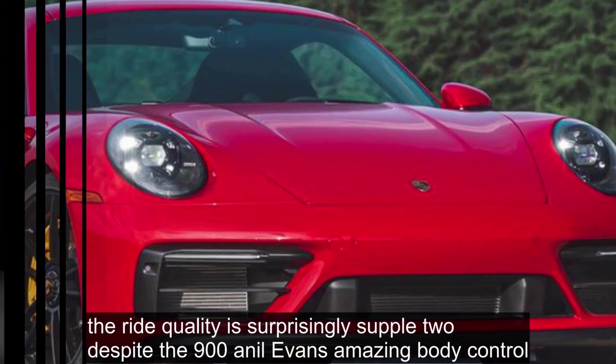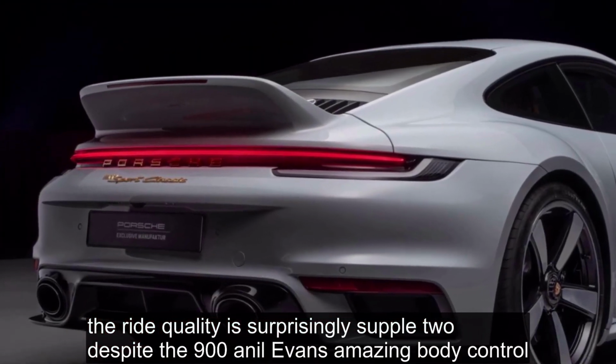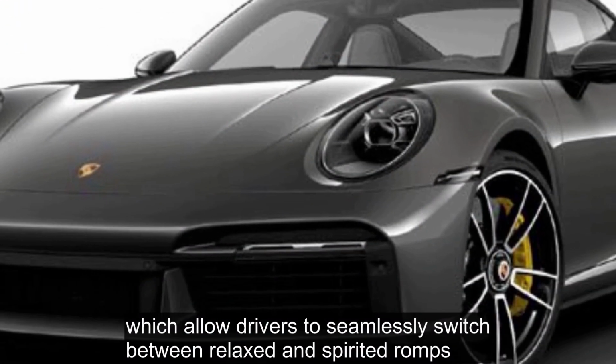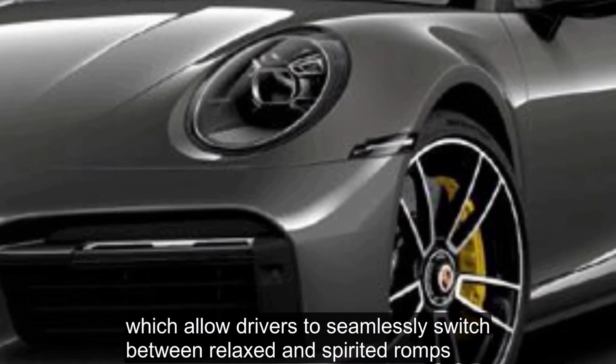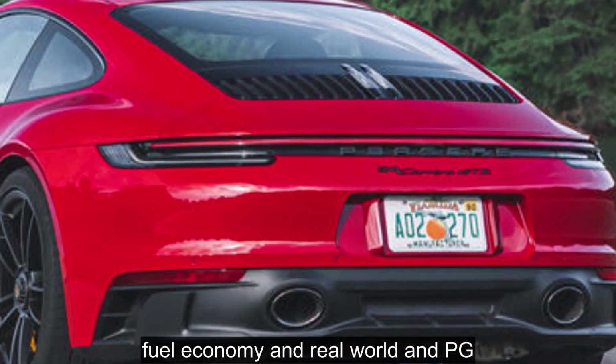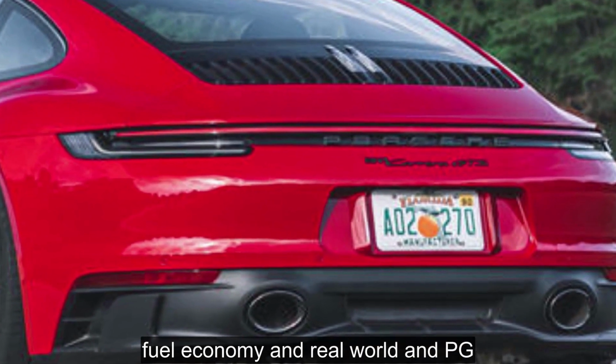Ride quality is surprisingly supple, too, despite the 911's amazing body control, which allows drivers to seamlessly switch between relaxed and spirited romps.